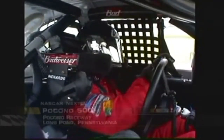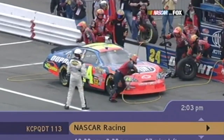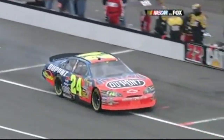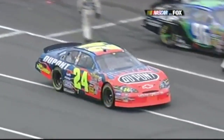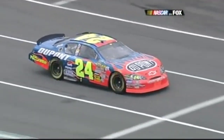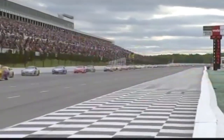59 laps to go in Pocono. The way NASCAR handles this, Larry, is when they note the infraction, the team has the chance to correct it before they come out and have to come back in again. NASCAR does not want to burn anyone. They work hard to keep everybody clean and green.